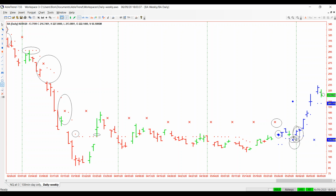I call it 155. This was 1 week ago. Everybody who has Abletrend who used our signal on Boeing bought at 155. You're at 216 today. That's big money in 1 week.